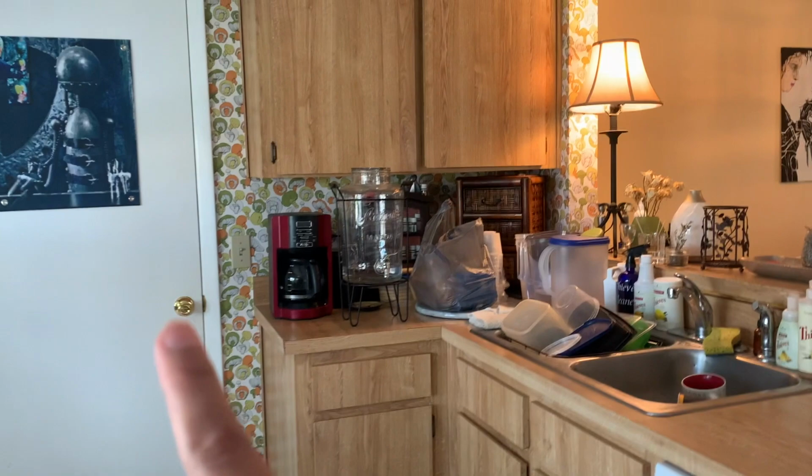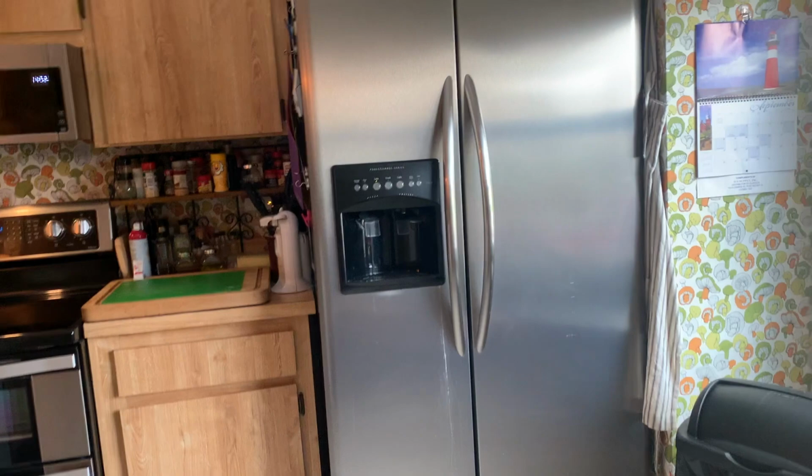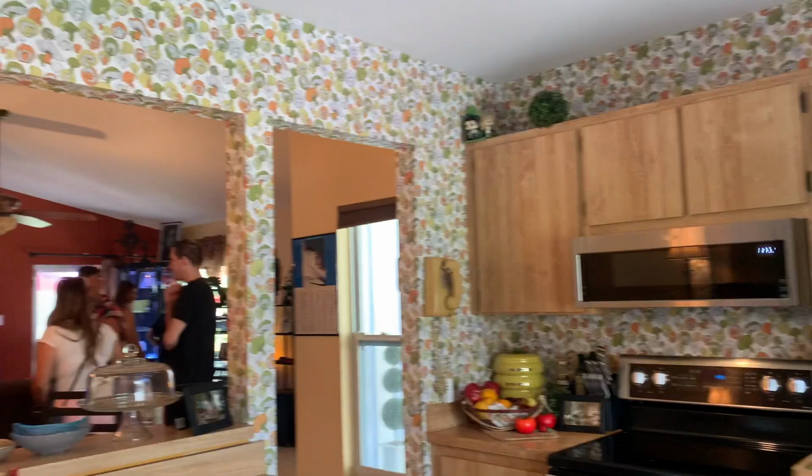There's another scene where he's standing right here, and you'll see these two cabinets. The door is open at some point, and you'll see him standing right here. By the way, these are the original cabinets right here. These are all original cabinets. The only thing that's not original is the refrigerator. It was a brown refrigerator in the movie. Pretty much everything else looks the same.